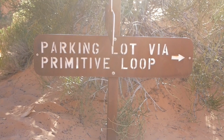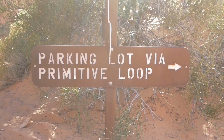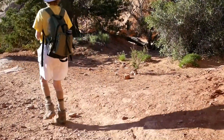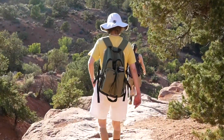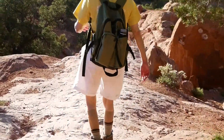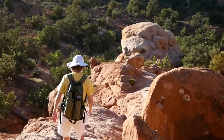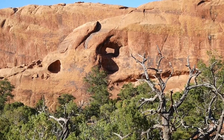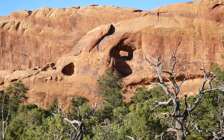All right, we've met the intersection here with Dark Angel Trail and Primitive Loop. We're taking Primitive Loop back to the parking lot. Oh, here we go on Primitive Trail. Sign said this is going to be a very interesting trail. Hope that sign was right. Well, here we have a hole in the wall with a couple other ones trying to make it an arch.